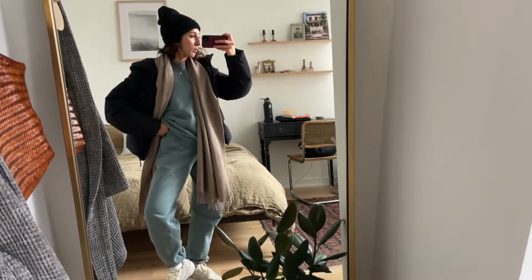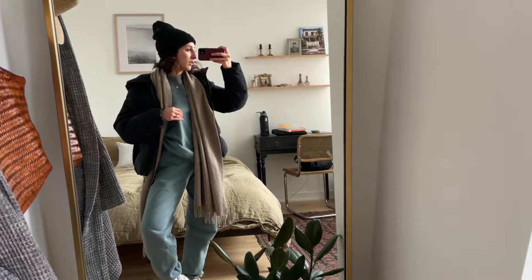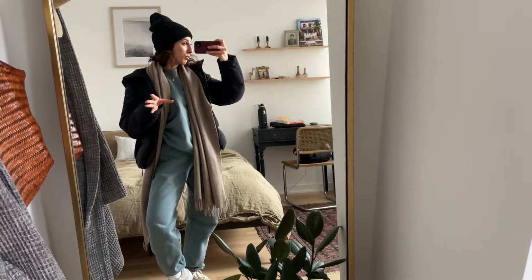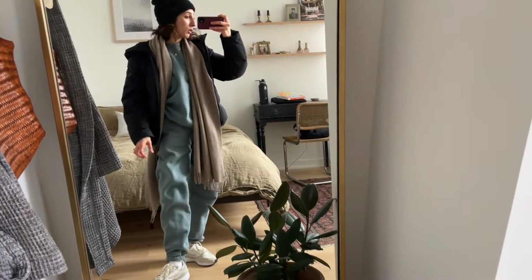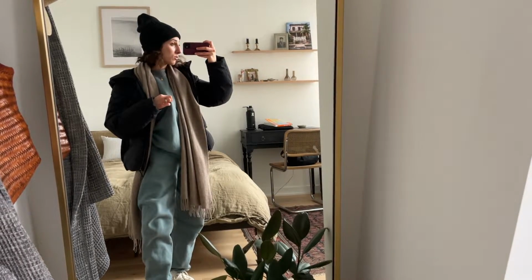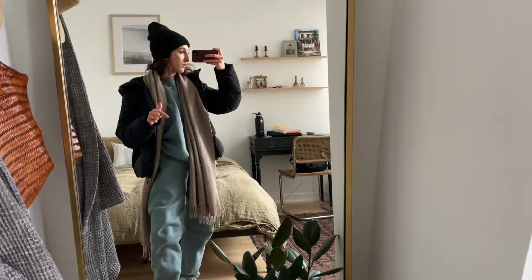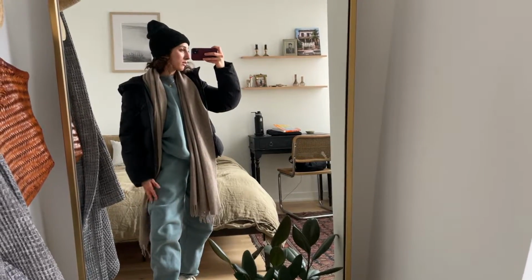Anywho, this brand is probably one of my favorites because of just the quality, the softness, the fit. And I'm 5'2", so sometimes I'll roll them up a little bit, but generally they fit pretty well. This is a small on the top and an extra small on the bottom, but I also have another set that's a medium on the top and a small on the bottom. So different fit, but I still like them equally as much.